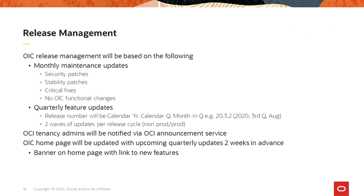We are moving to a quarterly feature updates release. Previously with OIC, every month you were getting new features. We found that many of our customers have been overwhelmed with this. So the idea going forward is that we will have quarterly releases. And for many folks who are using OIC in conjunction with Oracle SaaS, this fits in very nicely because Oracle SaaS also has a quarterly cadence. There will still be monthly maintenance updates, like security patches, critical fixes, and so on. But they happen, so to speak, under the hood. The new features will be coming on a quarterly basis, and you will be informed beforehand what's coming.